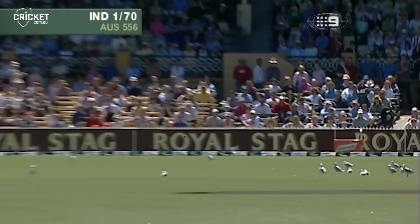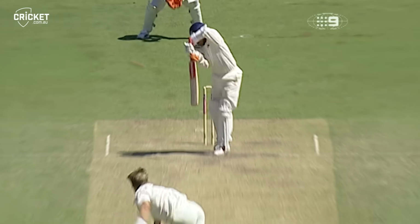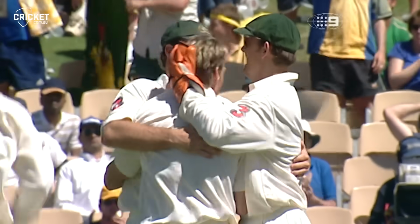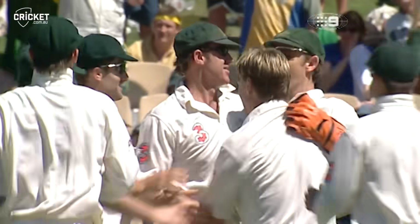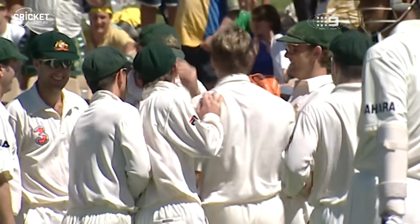South Australia used to have indoor nets here, and I think the first year I was in the state side I went. And it's gone straight to him. So the ploy has worked. Might be a good time to abort it now, seeing it's worked once. No, keep it going, Chappelli.